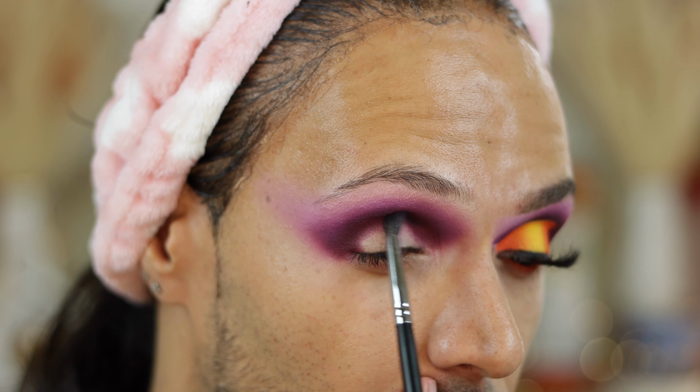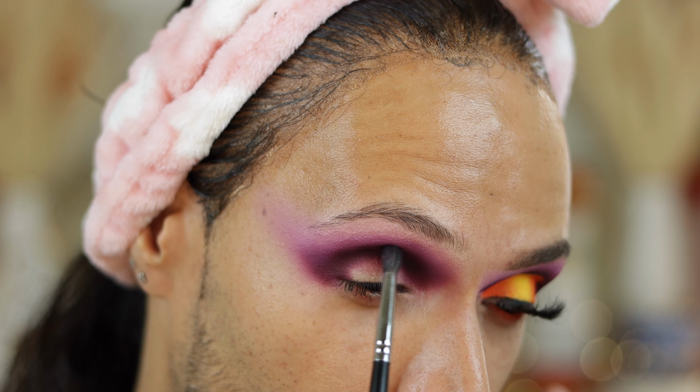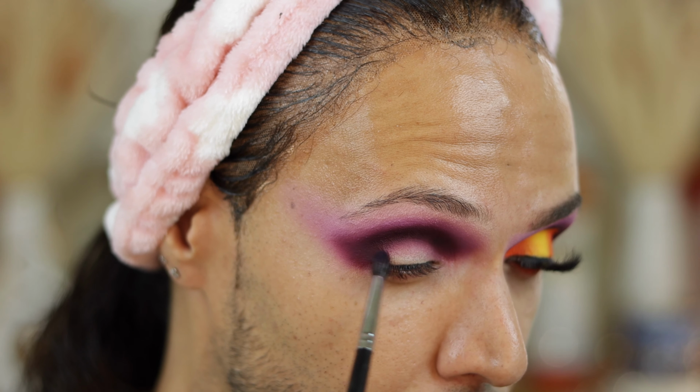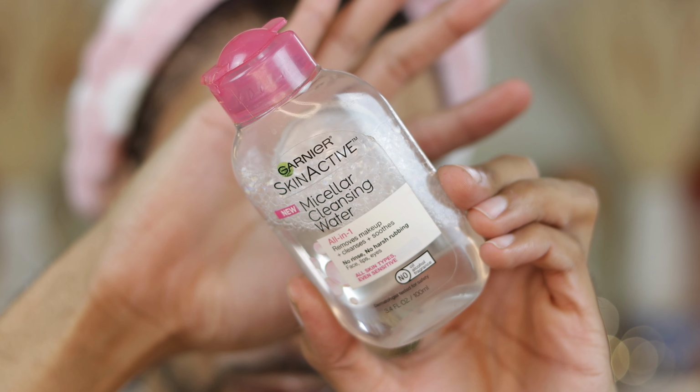All right guys, so let's go ahead and continue. We're going to add a little bit more depth to the eye. We are going to go into Nocturnal, and we're going to put that right at the base of the crease, so that we add a little bit more depth to the eye, and here is where we should be at. Now let's get to cutting our crease.